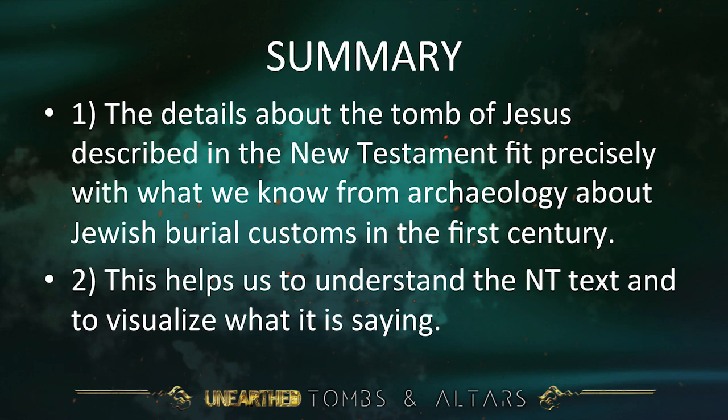This helps us to understand what the New Testament text is saying and also to visualize what it's saying. I don't know whether you've got a visual mind. I do. I think in pictures all the time. And so to me, it is very important, as I read the text, to see it like a movie in front of me, and I watch things play out. And that's important to the way I read the text.